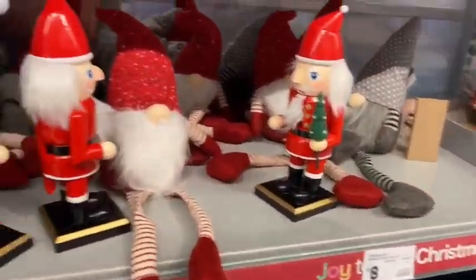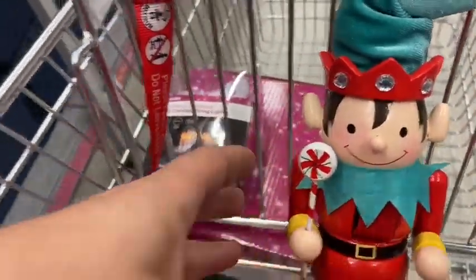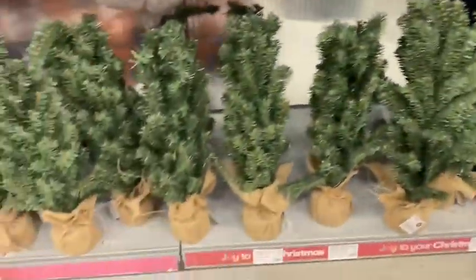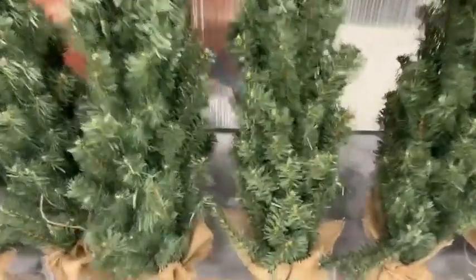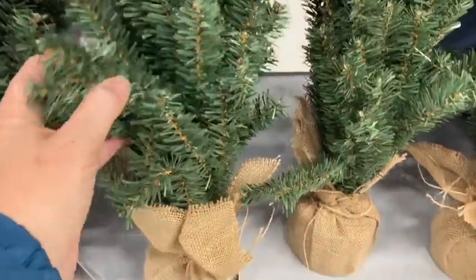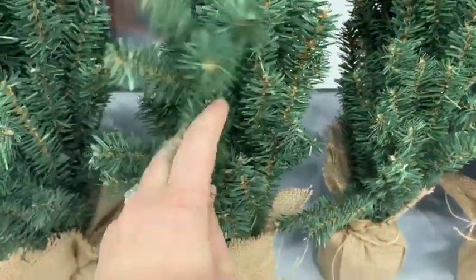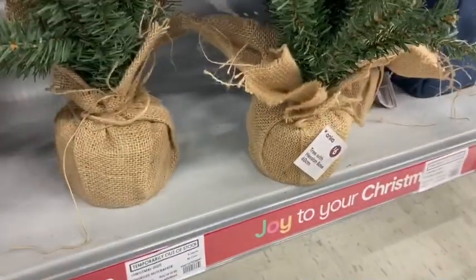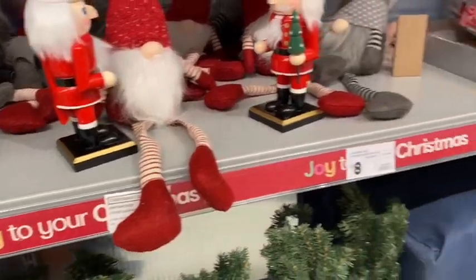And they had a few little nutcrackers. The elf one is not like one I've had before, so I wanted to pick that up, and that was $8. And I do like these little burlap based trees, and you can do quite a bit with these in terms of, you know, like in the background with decor. And I think that they were $8.